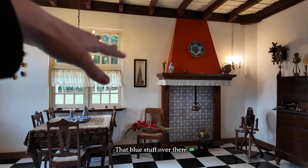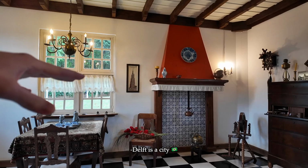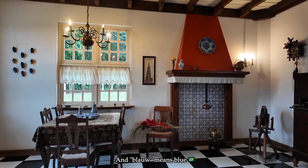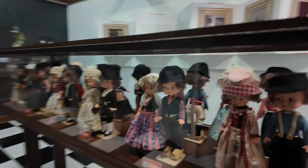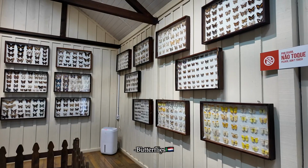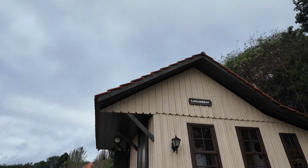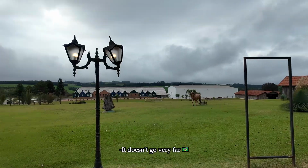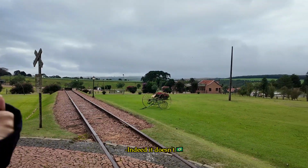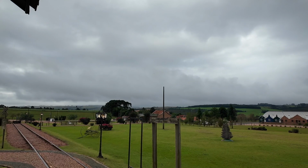Este coisa de azul. Isso é Delft blauw. Delft é uma cidade. Blauw é azul. Little dolls. Vlinders. Borboleta. Carambei. It's written differently than they write it here in Portuguese. Isso não é muito longe o trem. Oh, não. Not a very long tramway. It's much bigger than I expected.